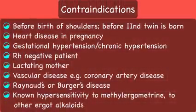Methergine is contraindicated before birth of shoulders, before second twin is born, heart disease in pregnancy, gestational hypertension or chronic hypertension, Rh negative patient, lactating mother because it interferes with lactation, vascular disease such as coronary artery disease, Raynaud's or Buerger's disease, and known hypersensitivity to methyl ergometrine or to other ergot alkaloids or any other excipients of methergine.